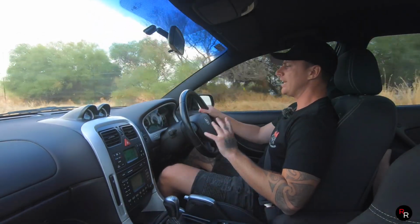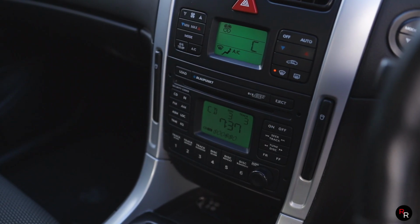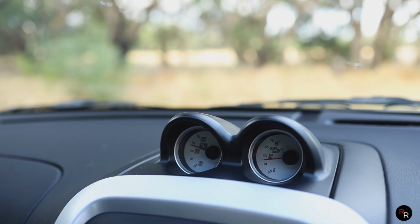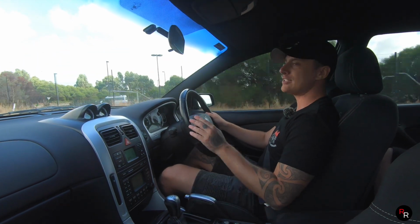Biggest negative in this car is definitely just the center stack here with the radio. It's ugly. It didn't really make it look all that pretty. You do get your gauges up here, your oil pressure and your battery voltage, which is nice, but it is basic in here.